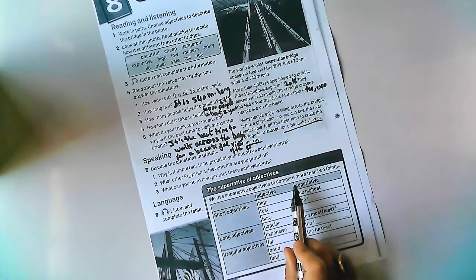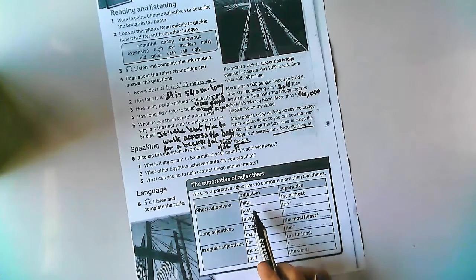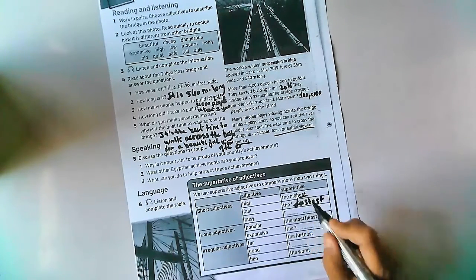Okay, language, listen and complete the table. The superlative of adjectives. Superlative, super, okay? That means we are comparing one thing to all things, or more than two things, of course, okay? So we use the superlative adjectives to compare more than two things. Okay, here we have short adjectives, as we said, with one syllable, like high, fast, busy, okay? So it would be the highest. What about fast? It would be the fastest. So what do we add? EST. And what's before the adjective? The.